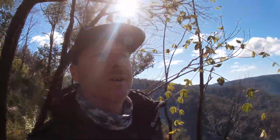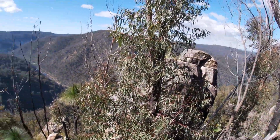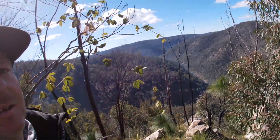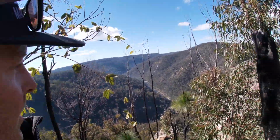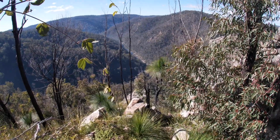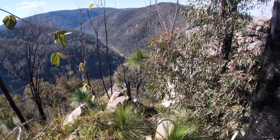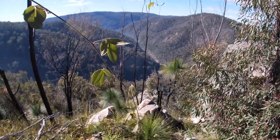I'm going to wait here and let Sam do the honours. Walk up first. We've just reached Moses Rock. I don't think you'll be able to see it on the GoPro, but that's the little Nymboida down there. And just a few k's ahead of where the water is the junction. I can see kayakers on the river.